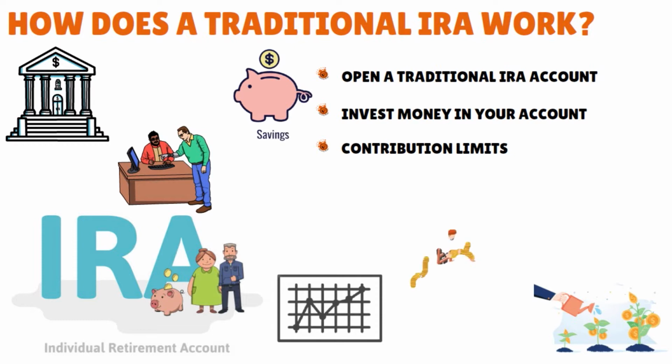Contribution limits also play an important role, and they change every year. So you can add $6,000 per year in 2020 and 2021, but $7,000 if you are 50 or older, even if you are also contributing to a 401k or other workplace savings plans. Okay, very important. Generally, you or your spouse must have earned income to contribute to an IRA. You can also add to your IRA by rolling over money from another retirement account.